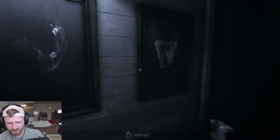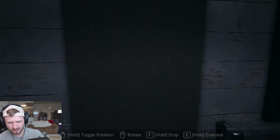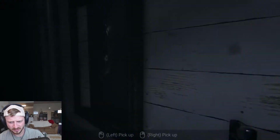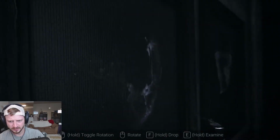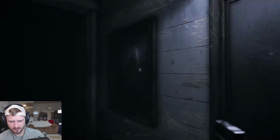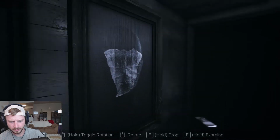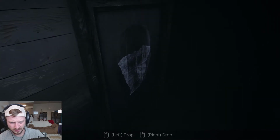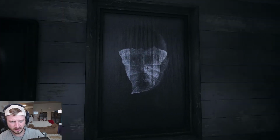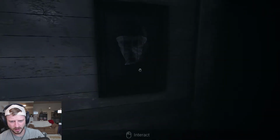All right, so it didn't work. So let's try it here. Wait. No. Isn't there one in the middle? Is there only room for two pictures on this wall? Okay, well, there's only room for two pictures on that wall. Then it can't be that wall.